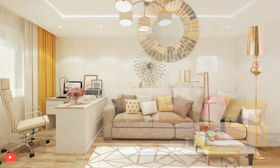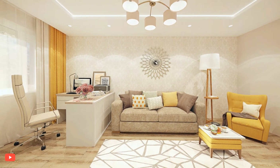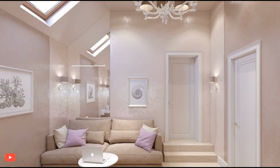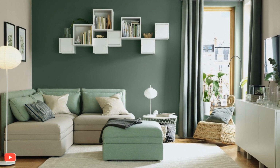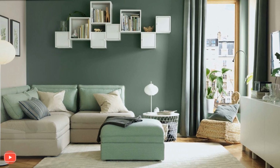Picture a pastel-infused home office. Soft seafoam green walls paired with lightwood furniture create a workspace that's both invigorating and calming. The combination of pastel colors and natural materials contributes to a holistic and nurturing atmosphere, fostering focus and creativity.